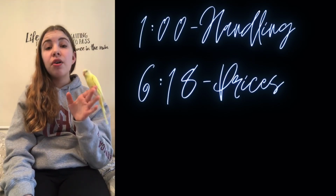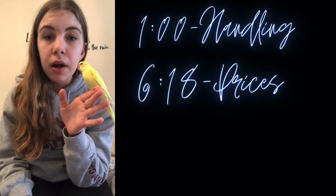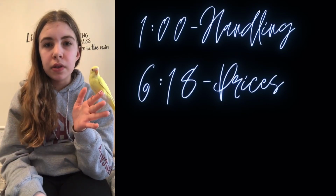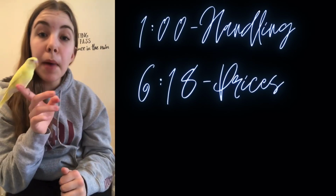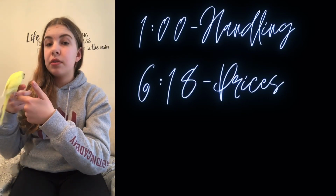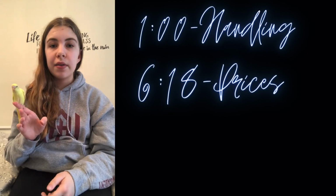Anyway, so the next thing is handling. When it comes to these birds, handling them a lot is important. So the step up game, you do this with a lot of different birds. You just press against their stomach like this, and you say step up. The reason why you say step up is so they learn the command. In the step up game, you just keep going and keep reassuring them, that's how that works.